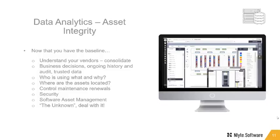This also helps you understand, do you really need full suites of applications? You may figure out that 90% of the people are using just a sampling of those. So it gives you some understanding of who's doing what with what, and being able to consolidate that data and use the data analytics to make business decisions again on that side of the house.